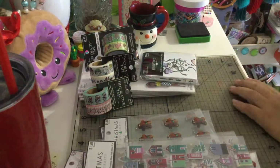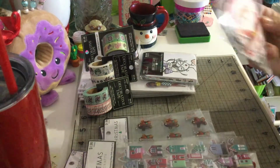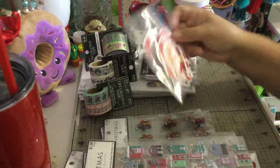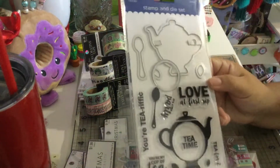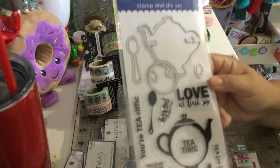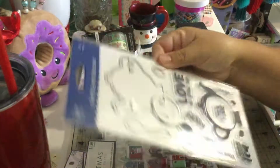Super cute. Also, my sister went to Virginia, and she went to the AC Moore store. We don't have an AC Moore over here in Florida. And she got me these cute ephemera pieces from Santa Claus. And these Merry Christmas banners. And she got me these dies. It's a teapot and a spoon, and it has this stamp set as well. It is Love Nicole, I guess that's the brand.